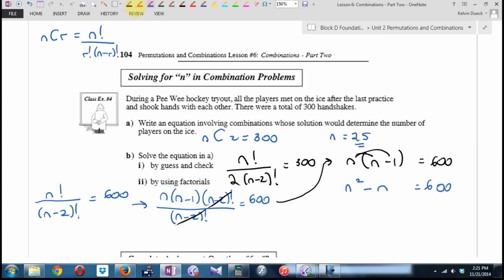What kind of an equation is this? Help me out, folks. Quadratic. How do I know? Got to square it. See it? How do I solve a quadratic? First thing I got to do is make it equal to 0. How? Oscar, my friend, how? Sorry to be picking on you guys, but you were zoning out. Minus 600 from both sides. Okay? I get this. N squared minus n minus 600 equals 0.